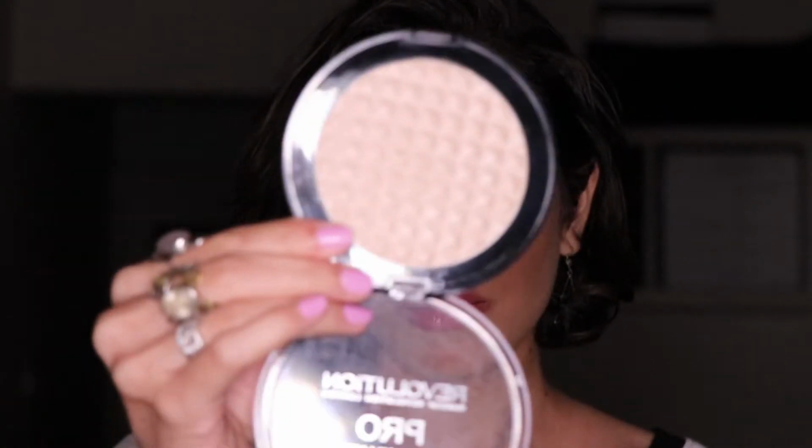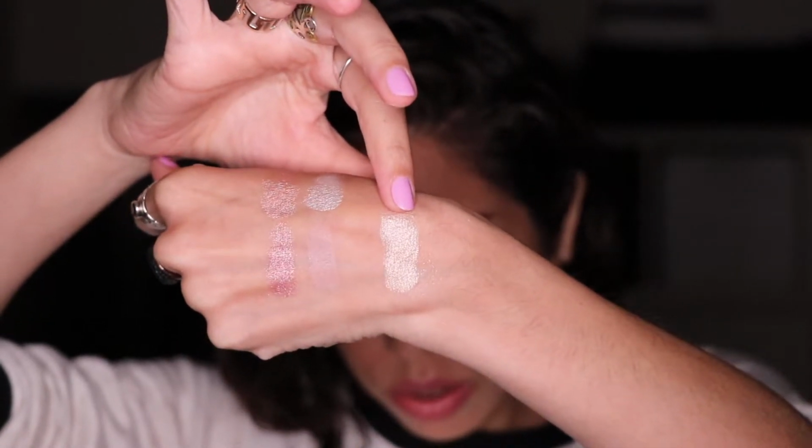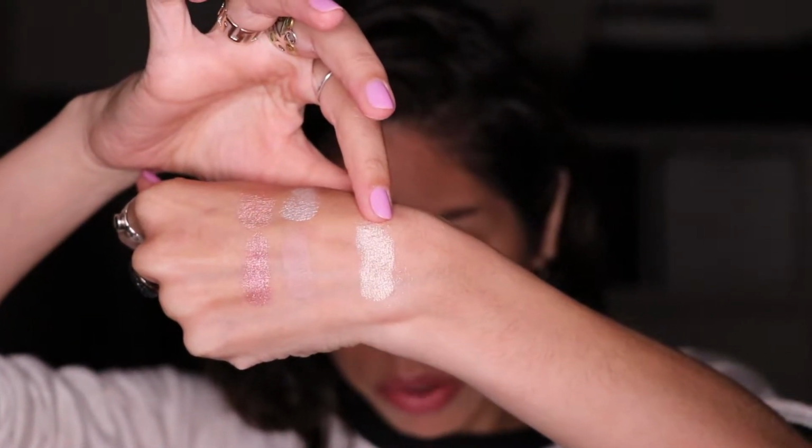And this particular shade, there's no shade number. It's just called the Pro Illuminate highlighter, and you get 15 grams of product, which is quite a lot. This is what it looks like. So this is the dupe for the Betty Luminizer highlight. Just gonna do a little swatch for you guys at the back of my hand to show you how pigmented it is. So that's what it looks like. Super high shine, very, very beautiful.